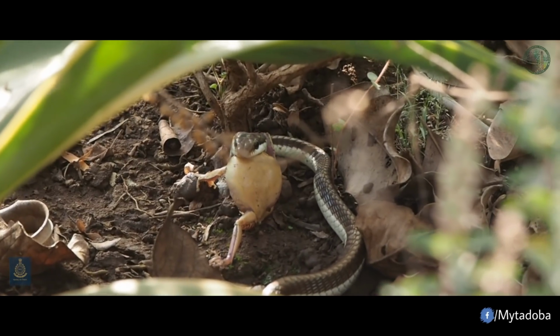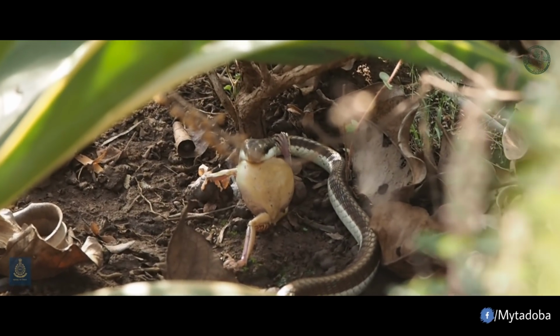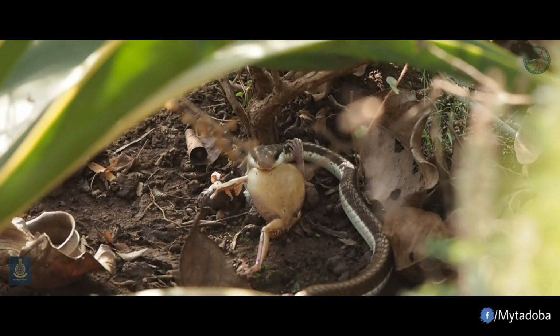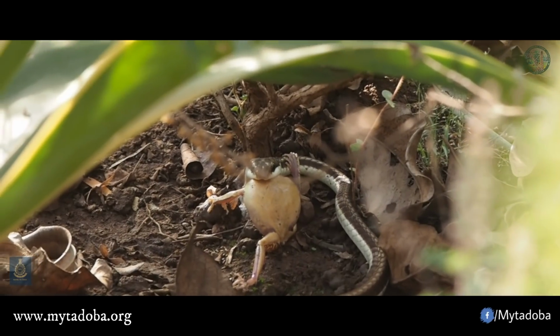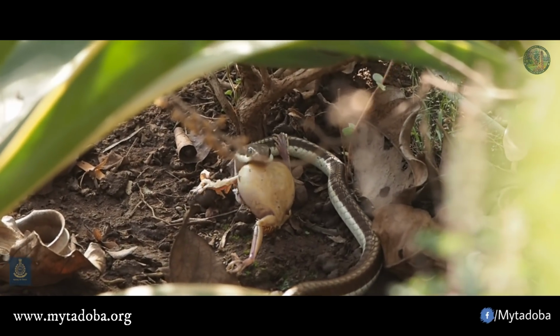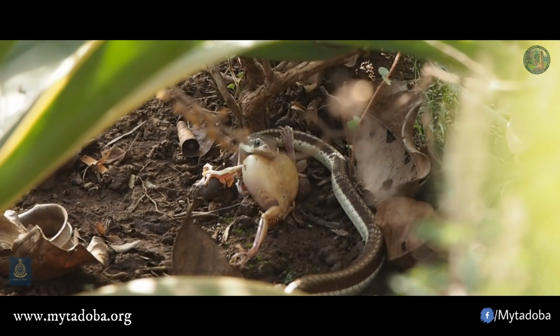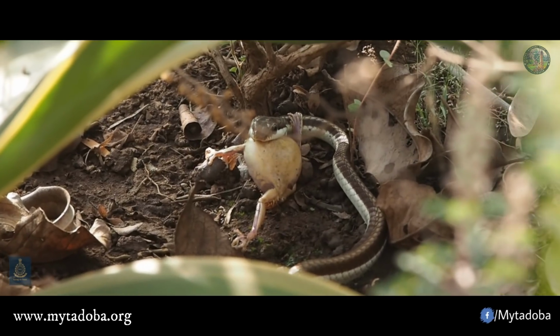We have found a bronze-backed tree snake which has caught a common tree frog and it's trying to feed on it. The snakes play a very important role in the ecosystem. They help in controlling the mice and other rodents around the houses.